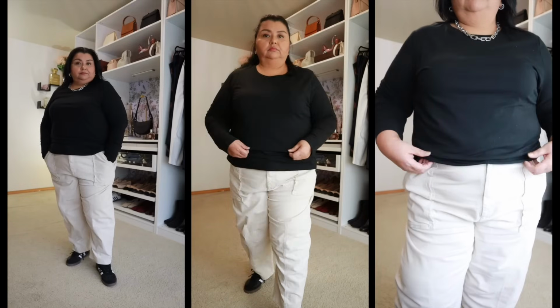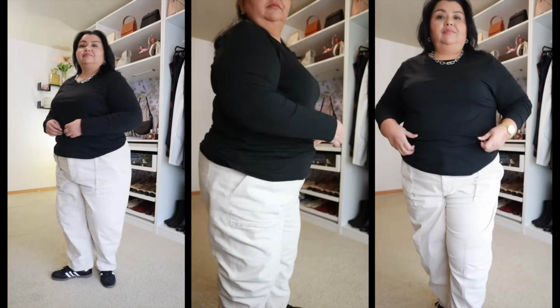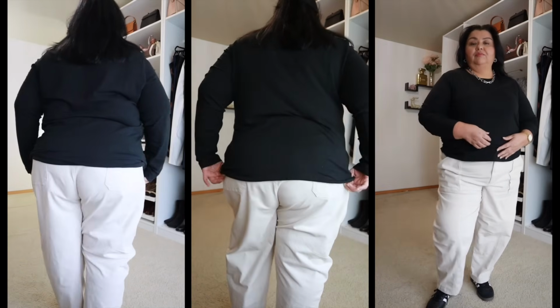I picked up this little t-shirt here. This is the Timeless t-shirt, is what they call it. I picked it up in a size 2XL. They have got 5 colors total. I grabbed mine in black because I needed this as a wardrobe essential or a wardrobe staple. The cost on it was $15.